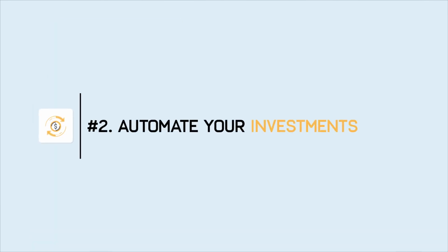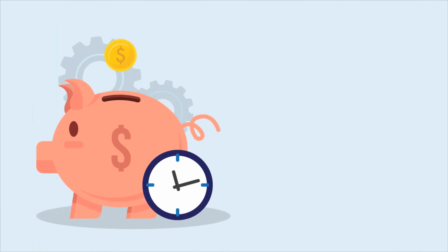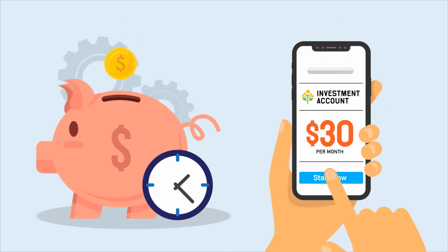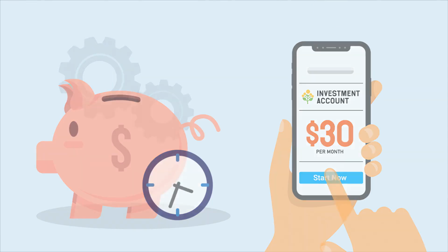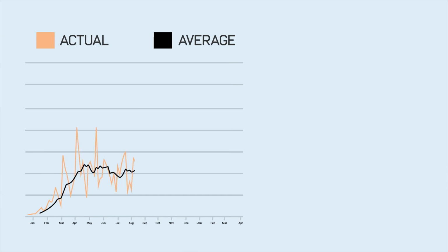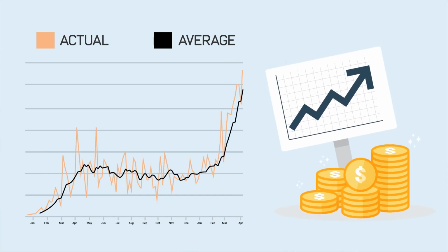2. Automate your investments. We're a huge fan of automating investments. Go into your investment account and set a specific amount to get transferred automatically every month. Automating your investments achieves 3 purposes. First, you're not trying to time the market. Investing each month allows you to average out the gains and losses. It also makes for smoother returns.